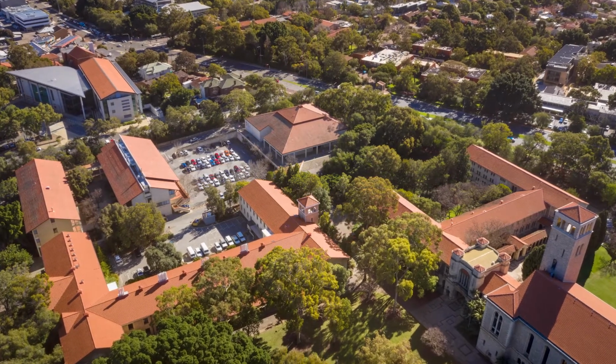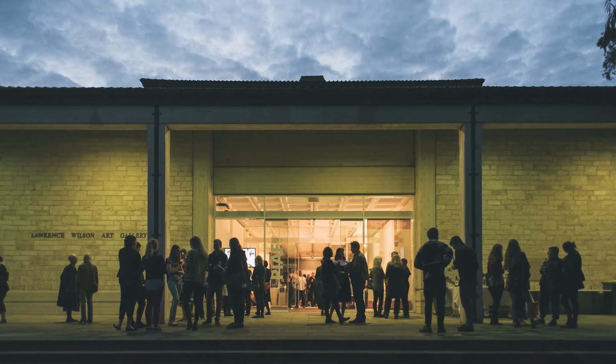I think it's a fabulous gallery. I think one of the best in Australia as a university gallery. And what I love about it is that one meets lots of other interesting people and artists.